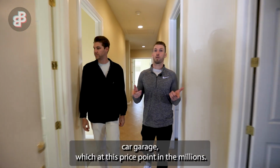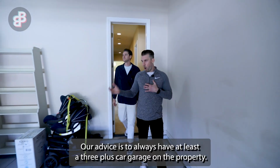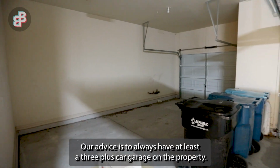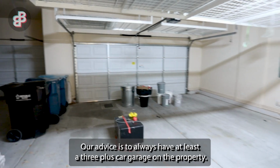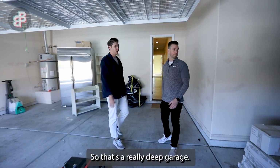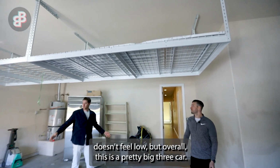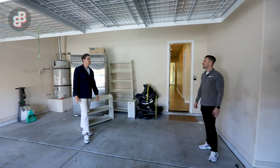And then of course we have a 3-car garage, which at this price point in the millions, our advice is to always have at least a 3+ car garage on the property. It's just, people at this price point have more cars. That's a really deep garage too. This is actually really nice. Maybe getting rid of this so it doesn't feel low, but overall it's just a pretty big 3-car.